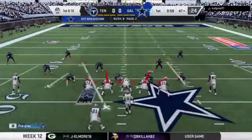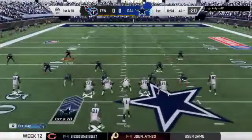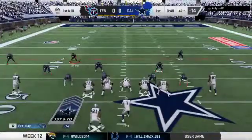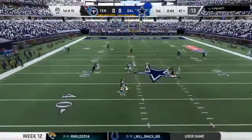We always talk about having to read defenses and how complicated that is. Well, this was an excellent read. Read the pressure and got rid of the football before it even got to him for a nice gain. And when they're blitzing like that, running back usually a good spot to go with the football? Without a doubt, because he's right in your sight line or he's near you.